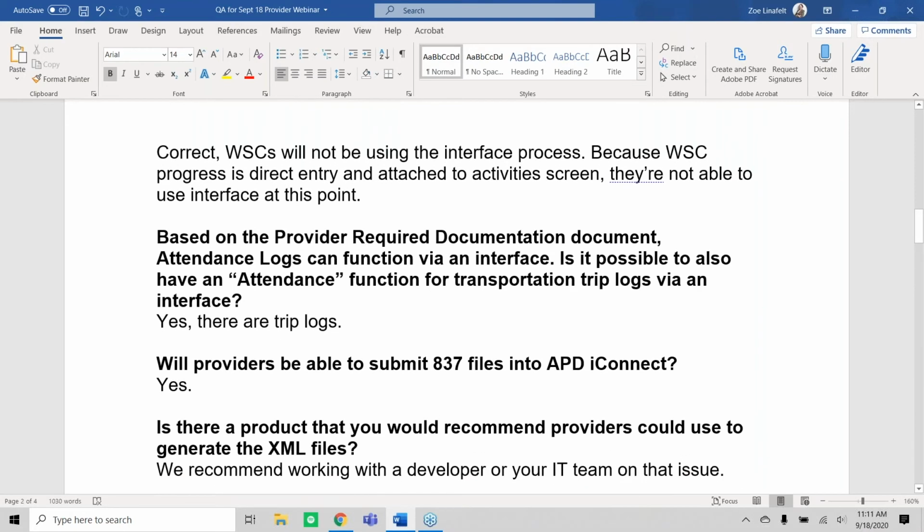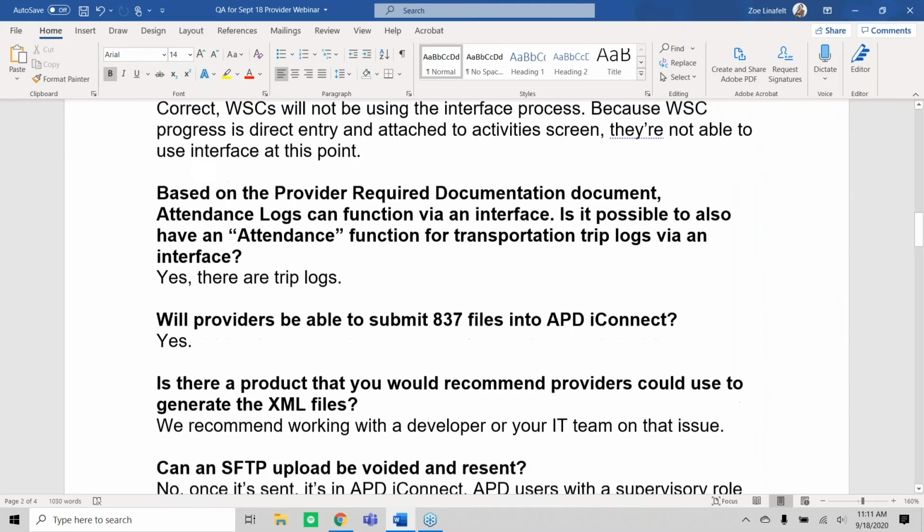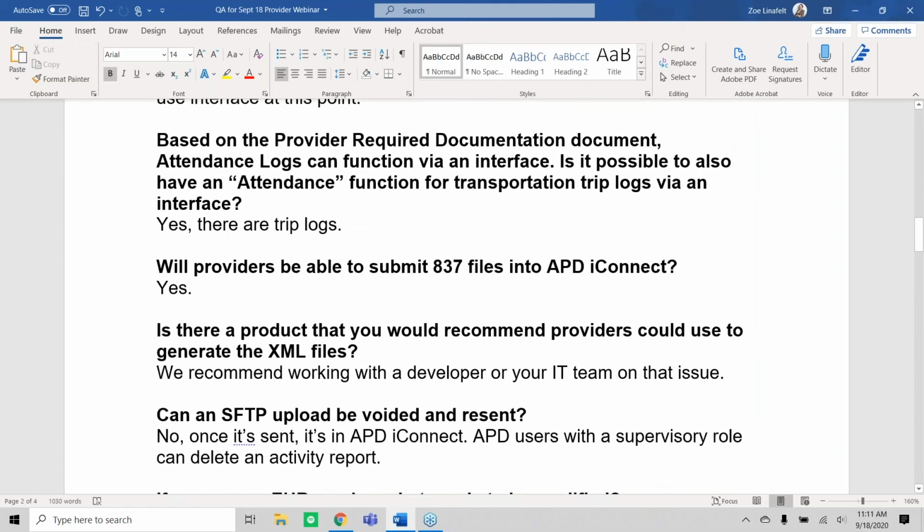Will providers be able to submit 837 files into APD iConnect? The answer is yes. Is there a product that you would recommend providers could use to generate the XML files? And that answer, we recommend just working with a developer or your IT team on that issue.